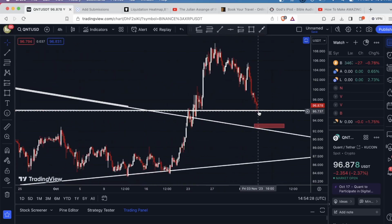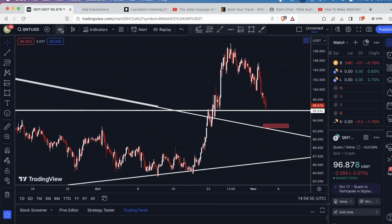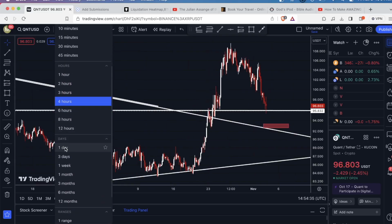So I guess it depends on what Bitcoin's going to do. If Bitcoin's going to pull the market down, the next drop down is going to be the 618 to 65% retracement region.